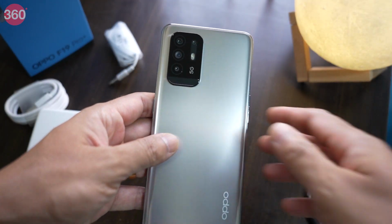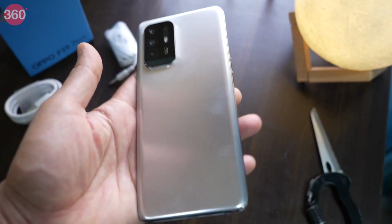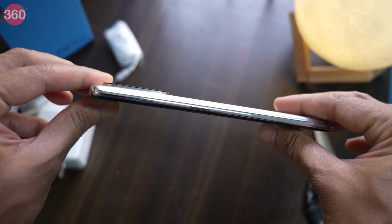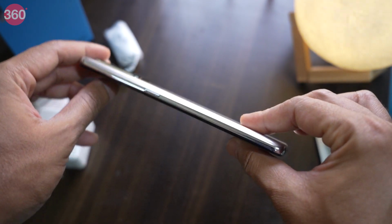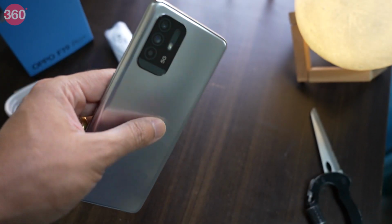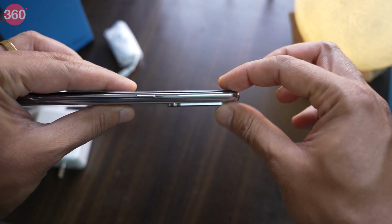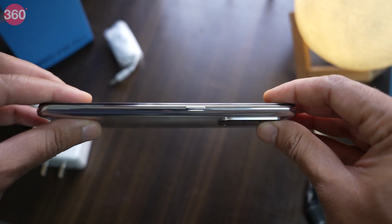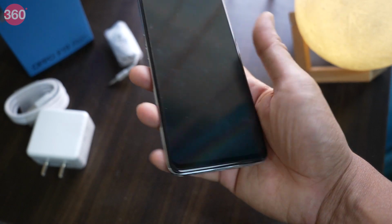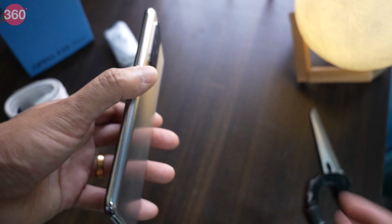Okay, so now let's take a closer look at the Oppo F19 Pro Plus 5G. Now the first thing that really strikes you when you take it out of the box is just how slim and light it is, and these are two traits that I really liked about the F17 Pro as well, its predecessor. So the F19 Pro Plus 5G measures around 7.8mm in thickness, which is pretty slim, and it weighs just 173 grams. So this makes it incredibly light, and you can immediately tell the moment you take it out of the box. So that is something I quite like right away.